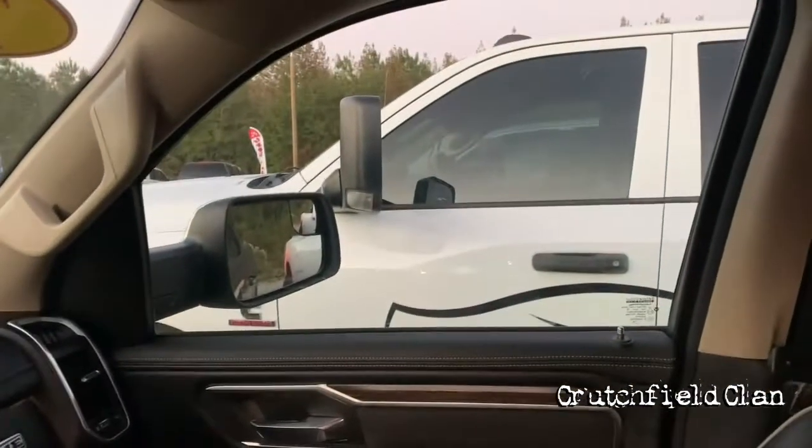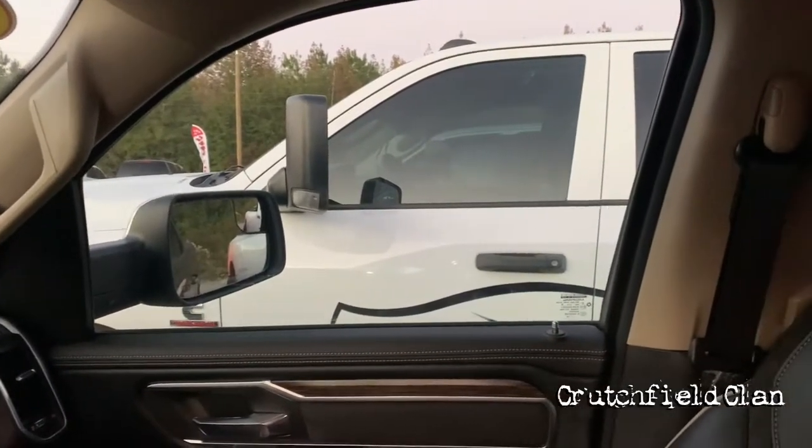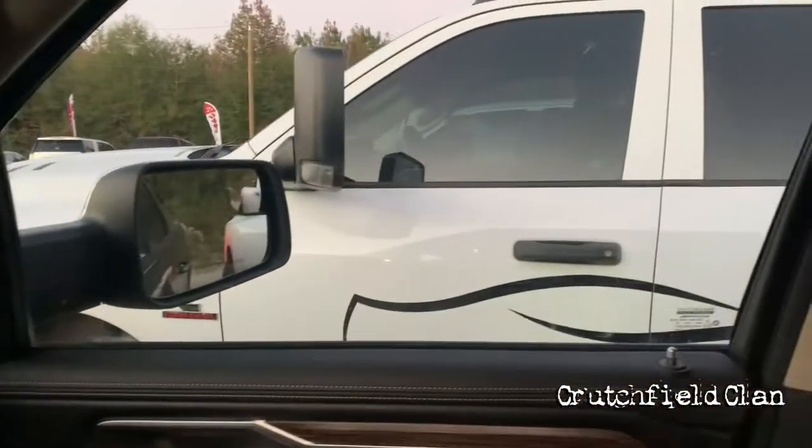Oh, one of the cool things on my truck, that Ram, the 3500, is the exhaust brake. If you're pulling a large load, like that trailer over there, loaded down with 3 cars, you're gonna want an exhaust brake, and that thing is awesome. Anyway, check this out.